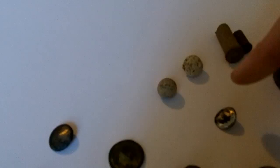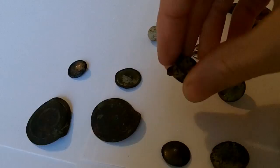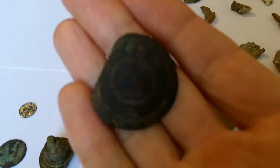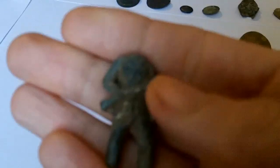So we got two bullet casings, two musket balls, 1, 2, 3, 4, 5, 6, 7, 8, 9 buttons. This one is a hollow button and it's pretty light, it's been squished. Then we got these two. These are both identical. They were found about 800 meters apart from each other, but they're still exactly the same. Both got things missing on the backs. Then we've got this pewter, could even be gunmetal, I don't know, it just feels slightly heavy, but it is hollow, so maybe pewter. Soldier.